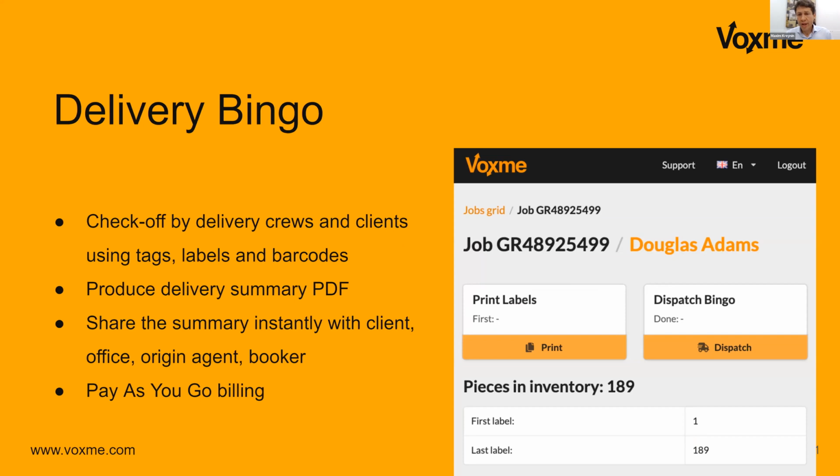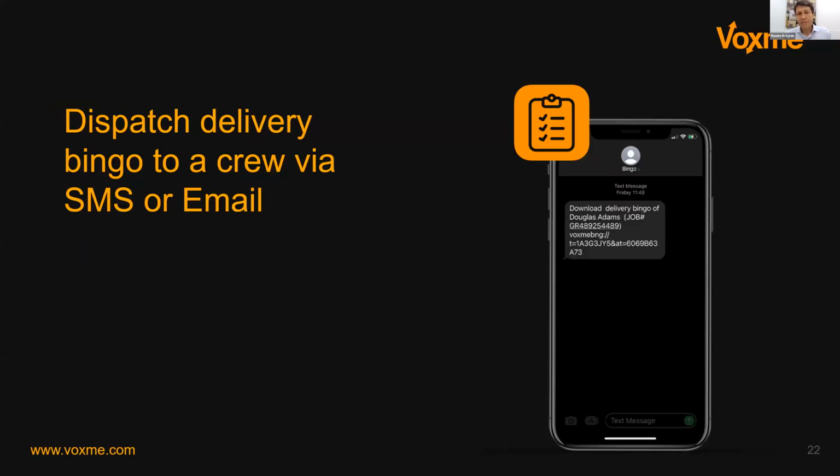And now we take this opportunity to announce the arrival of the Voxme Delivery Bingo app. It allows delivery crews and clients to complete the delivery checkoff process using tags or labels or barcodes and produce a comprehensive report in PDF. And it comes with pay-as-you-go billing, of course. Dispatching a bingo by the Delivery Bingo app is easy. You just add the number of the first package of the inventory, the number of pieces on the inventory, and then send the link to this job via SMS or email to movers or the client's device. And that's a game changer because our clients have been asking for it for a while because the need to let the clients themselves do the bingo is very, very strong.